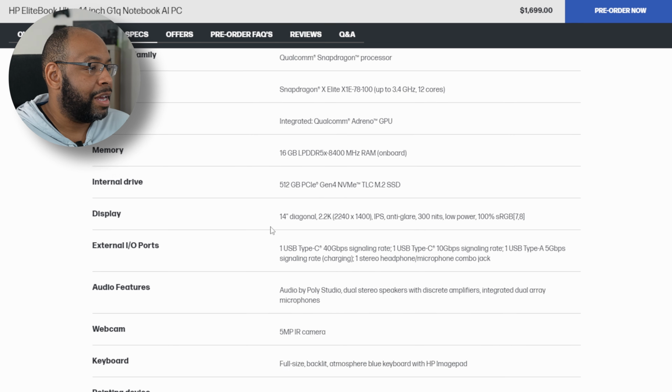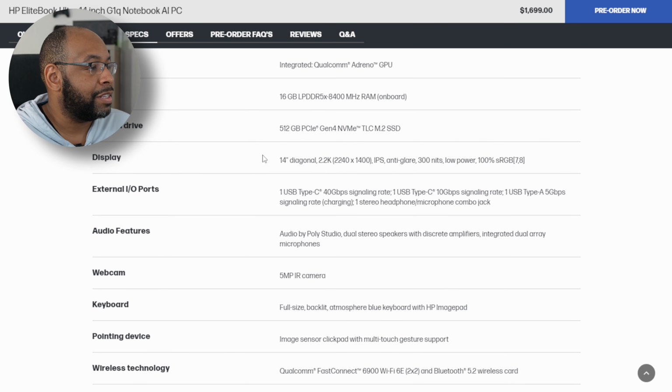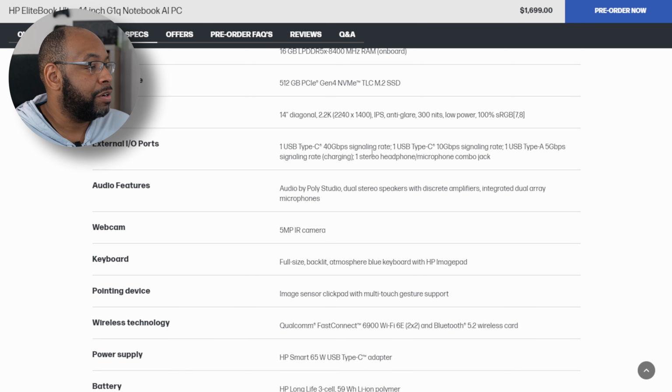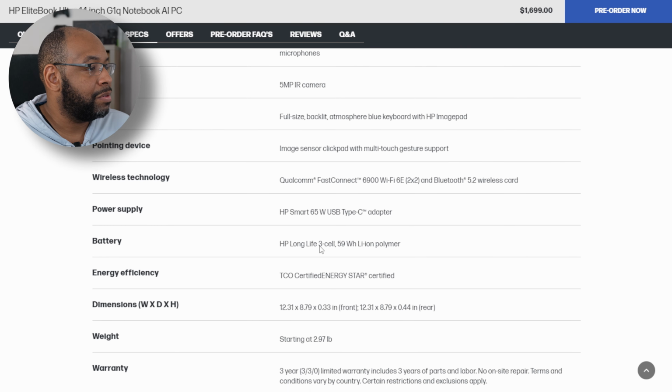Same RAM style makes sense, 512 gigabyte, Gen 4 NVMe. Okay, at least we get a generation here. And I'm wondering, TLC M.2 SSD. Okay, that's good information. I'm wondering once again if this is replaceable, would be nice on its own. We're getting a 2.2K 14-inch display. Alrighty. One USB Type-C port at 40 gigabits. One USB Type-C at 10. USB Type-A. All right, that's good.